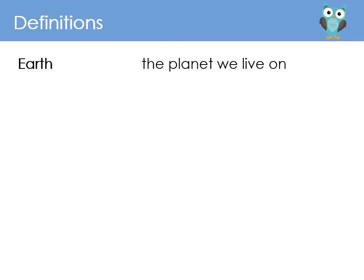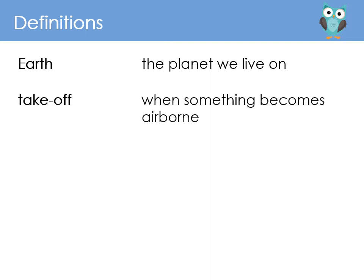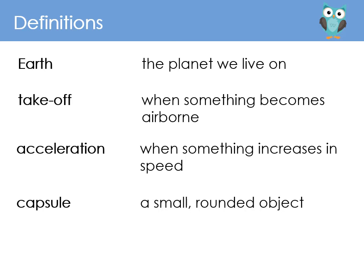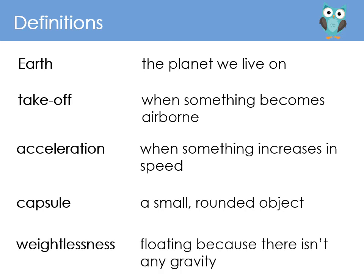Earth, the planet we live on. Take off, when something becomes airborne. Acceleration, when something increases in speed. Capsule, a small rounded object. Weightlessness, floating because there isn't any gravity.